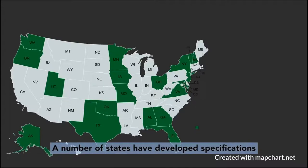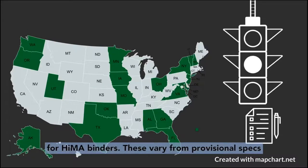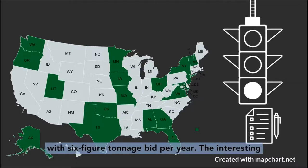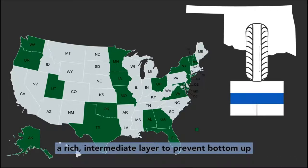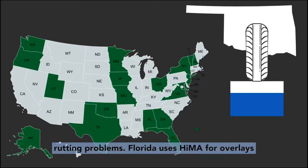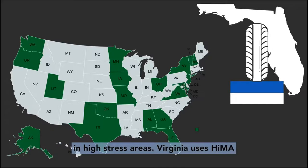A number of states have developed specifications for HiMA binders. These vary from provisional specs for a first-time trial to full specifications with six-figure tonnage bid per year. The interesting point is the diverse applications that vary from state to state. Oklahoma has used HiMA as a rich intermediate layer to prevent bottom-up cracking and in structural layers to solve rutting problems. Florida uses HiMA for overlays in high-stress areas.